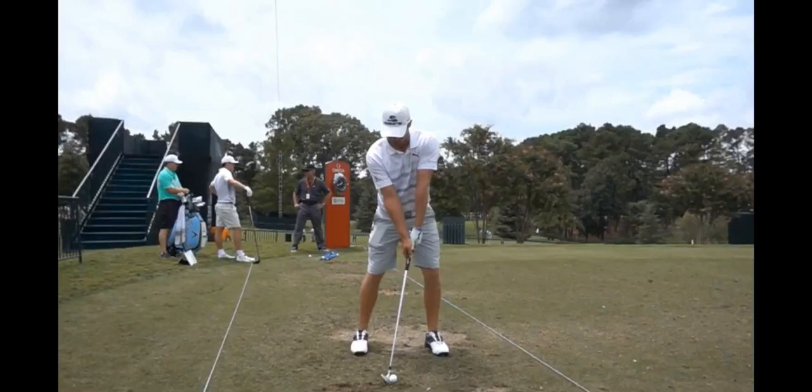Okay, this is Bryson DeChambeau, and I'm just going to do a quick swing evaluation here and point out some unique traits that definitely set him apart from most of the players on tour. So first, all of his irons are the same length. When you go from 3-iron to pitching wedge, he's measured those at the same length, which is definitely something rare. You hardly ever see that. I can't recall anyone that's gone about it that way.